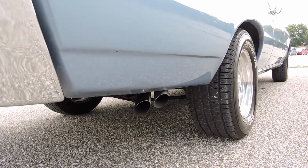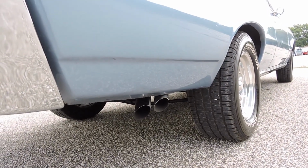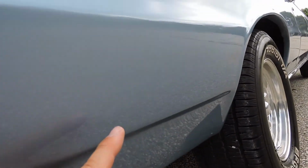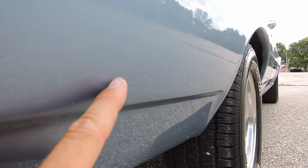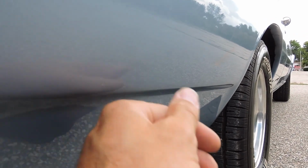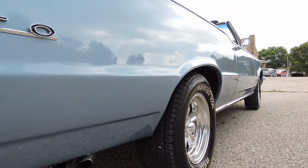This car sounds awesome. It's got beautiful dual exhaust coming out the side with dual tips. We have a little outward ding right here. It's a little star outward ding. Looks like something inside the trunk, just very small. Might have hit it and kind of budged that out a little bit.